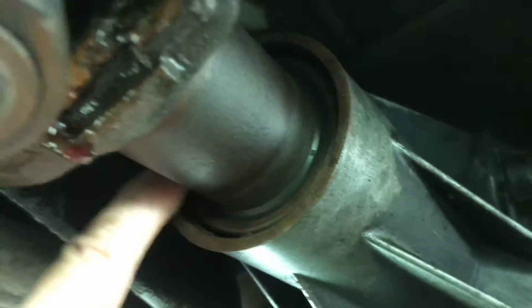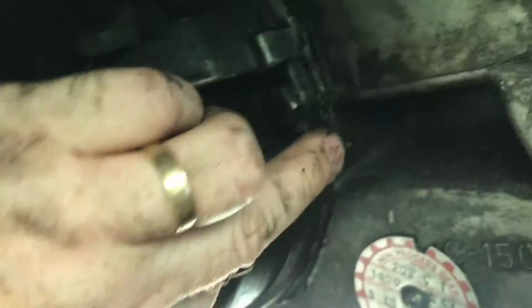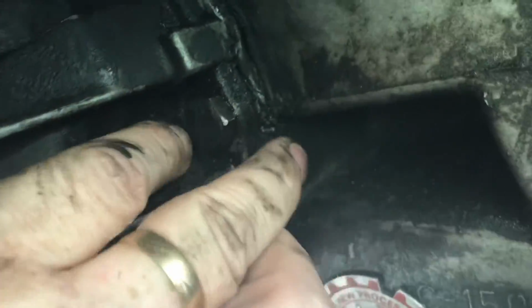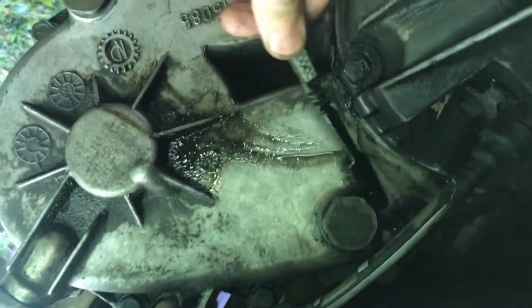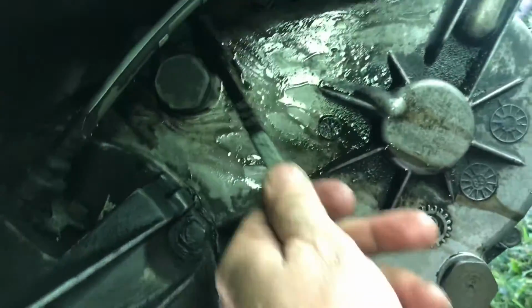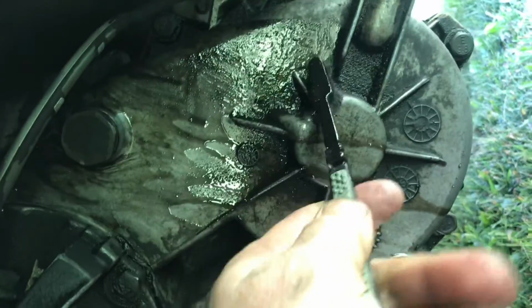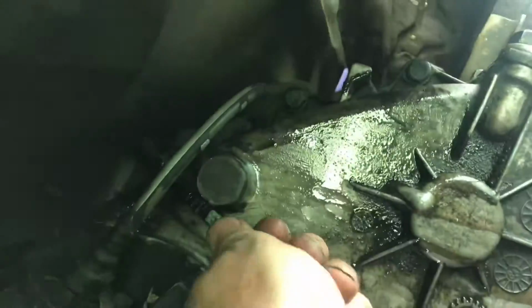Okay, the next step is to go ahead and start getting everything all cleaned up. When I get everything cleaned up and drive this car to see it drip, I'm going to take something like diesel fuel or kerosene and scrub it all down. The cleaner, the better. The cleaner your engine is, the faster you can spot these leaks. Plus, it's also nice to have a clean engine. A clean machine runs better. I don't know if it actually does, but it's nice to have a clean engine. Usually a clean engine says that you care.